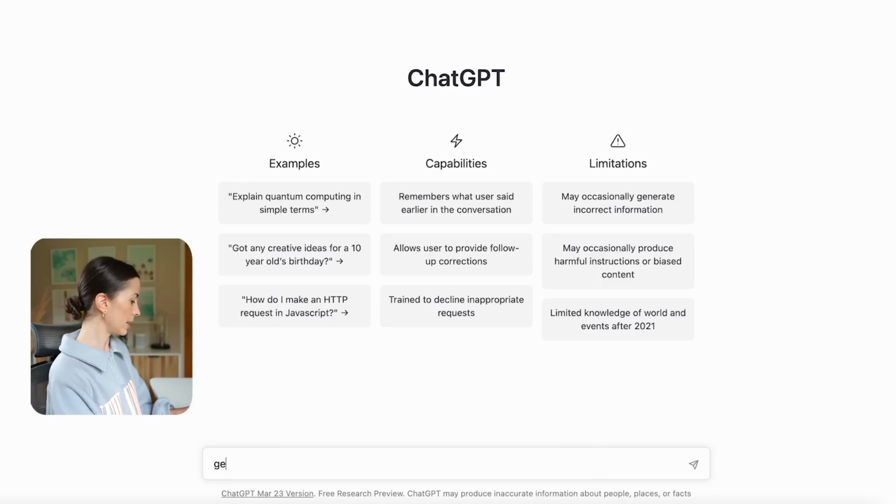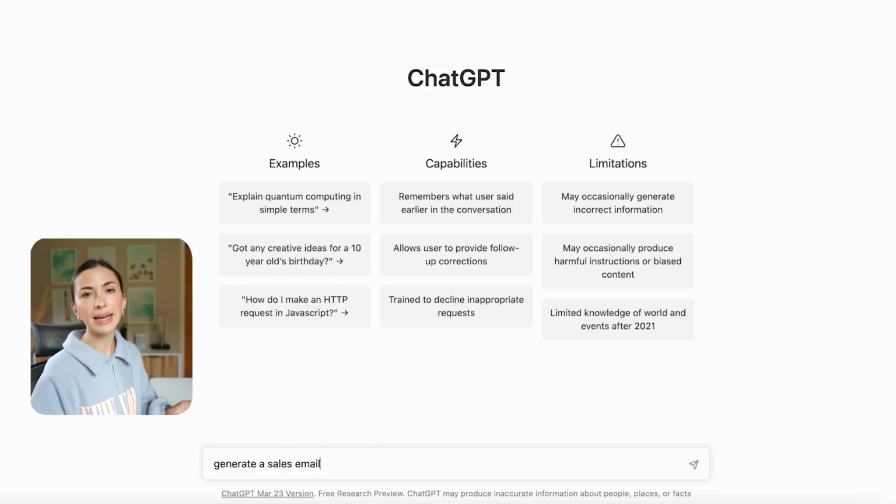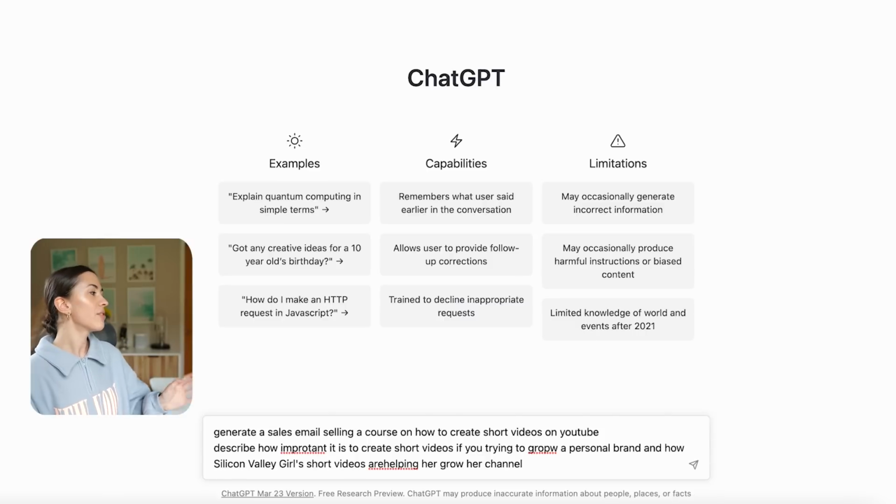Now I'm gonna show you an example, but don't ask ChatGPT to generate a sales email. Be more specific. Now, let me show you. Generate sales email. Give it some parameters. Generate a sales email for a course on how to create short videos on YouTube. This is my course. Describe how important it is to create videos if you're trying to grow a personal brand, and how Silicon Valley Girl's short videos are helping her grow her channel.